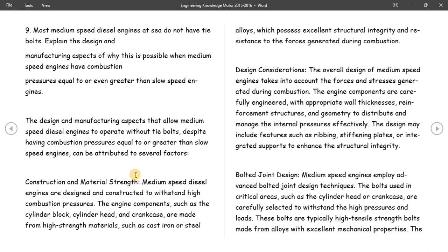Medium speed engines employ advanced bolted joint design techniques. The bolts used in critical areas such as the cylinder head or crankcase are carefully selected to withstand the high pressure. So the reasons why medium speed diesel engines do not use tie bolts are: one, the construction and material strength is such that it doesn't require the tie bolt. Next, the design considerations, where the forces and stresses are managed in such a way that it doesn't need a tie bolt. And thirdly, the bolted joint design is specific such that it doesn't need the tie bolt.